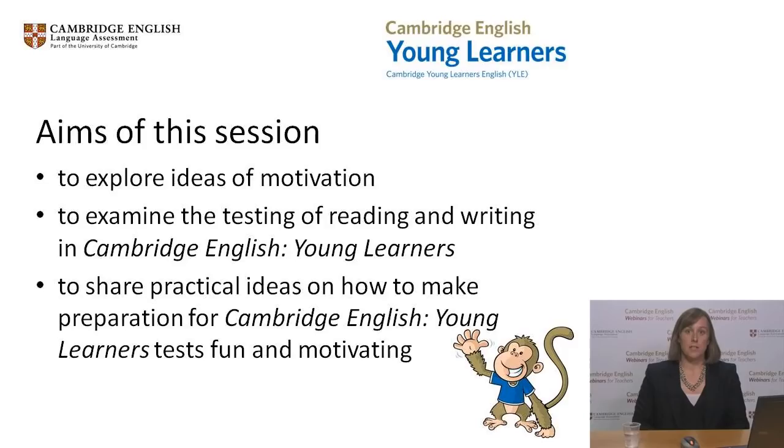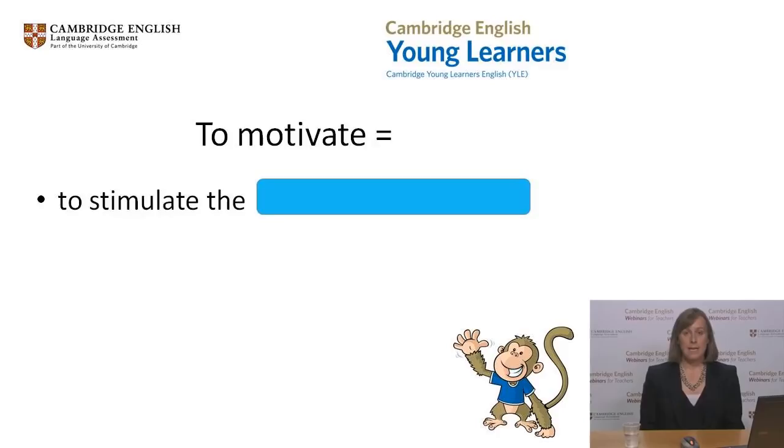Let's start by making sure everyone has the same understanding of what we mean by motivation. Here's one definition of the verb to motivate. As you can see, there are some words missing. How would you complete the definition? Think about it, and then type a few words in the chat box to show how you'd complete the phrase.